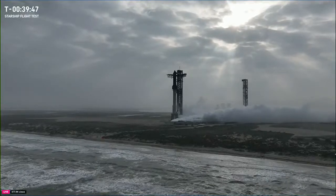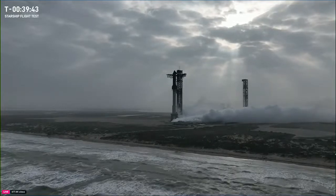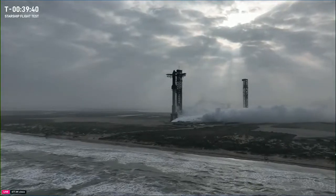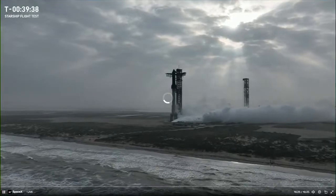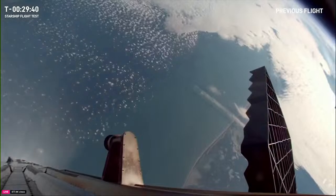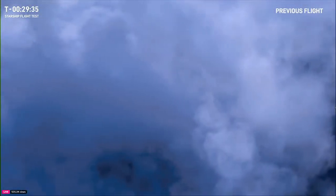Good afternoon and welcome to the 8th flight test of Starship. What a gorgeous view there on your screen from Starbase, Texas. The launch team is go for tower catch. We are go for booster return.